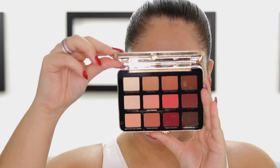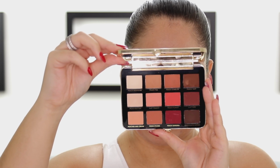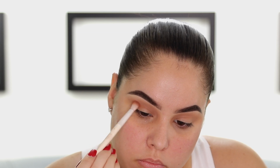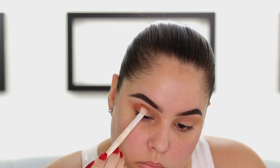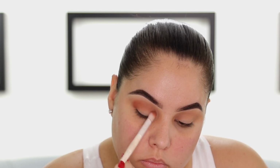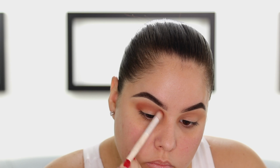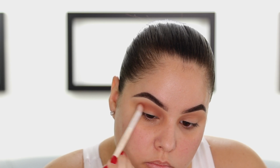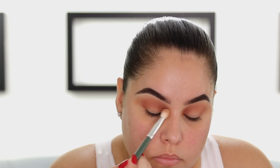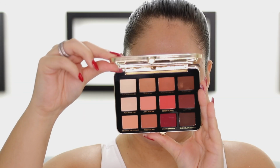Then I'm going to go in with a mixture of Peach Cobbler and Fresh Picked, and I'm going to put that in the outer corner of the crease and blend it in towards that inner corner. As you can tell, I am pretty much applying a lot of product in that inner corner because I do want it to be nice and smoky, and I go back and forth in between both shades just to make sure that everything is really nice and blended.